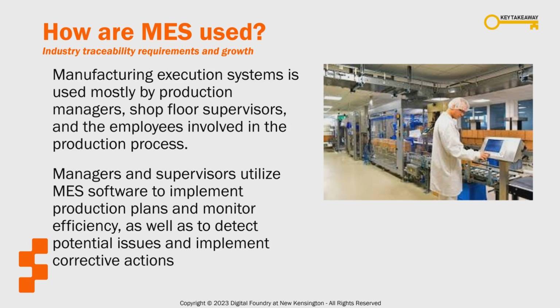How are MES used? Well, again, managers and supervisors utilize MES software to implement production plans and monitor efficiency, as well as to detect potential issues and implement corrective actions. MES is essential to drive optimal performance in today's competitive and rapidly changing manufacturing environment. Growth in MES use is being driven by an increase in the use of industrial automation in process and discrete industries, the growing need for regulatory compliance, and the low deployment costs of manufacturing execution systems.